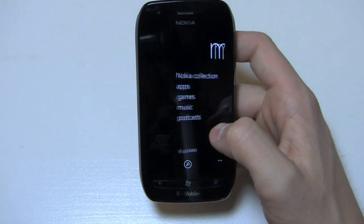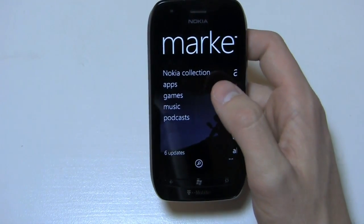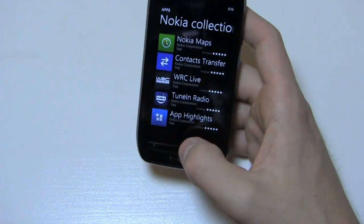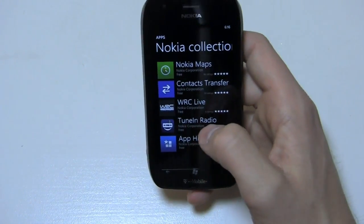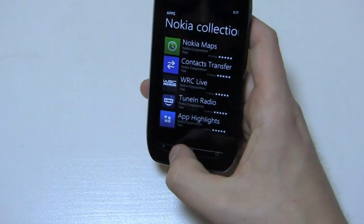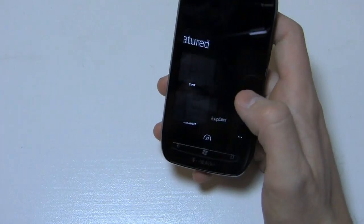Let's take a look at the marketplace, Windows Phone Marketplace. Not only do you get Nokia collection up here for specific Nokia applications that are either recommended by Nokia, or in this case made by Nokia, so app highlights, TuneIn Radio, WRC Live, Nokia Maps, contacts transfer, all made by Nokia, and all free. So that's a nice little touch there, and of course you can go into apps here.